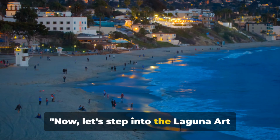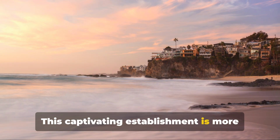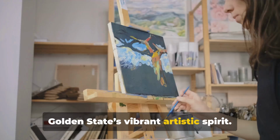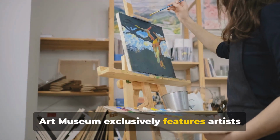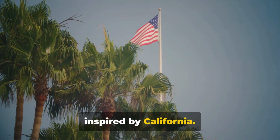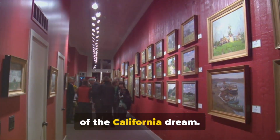Now let's step into the Laguna Art Museum, the home of California art. This captivating establishment is more than a museum. It's a celebration of the Golden State's vibrant artistic spirit. Unlike typical art museums, the Laguna Art Museum exclusively features artists who have lived in, worked in, or been inspired by California. Every brushstroke, every sculpture, every photograph here sings a unique song of the California dream.